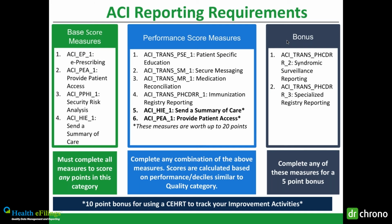Now your performance score measures relate basically to the quantity of times that you are able to do this, which has to do with patient-specific education, for example. How many times when you met with a patient did you actually provide educational materials related to a condition that patient had or something else? How many times were you sending secure messages to patients, and how many times were you using that secure messaging through the patient portal? Things like that.